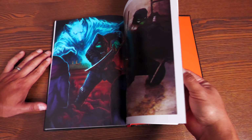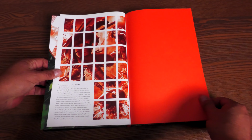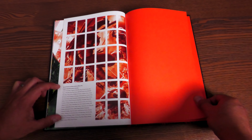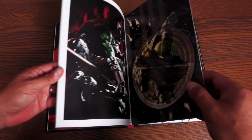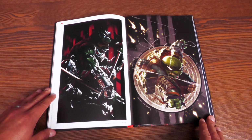So freaking awesome. This was one of their most popular stories. All the way in the back is where you're going to see the special thanks to the sellers who helped make this series a success. I had no idea there were that many variants. This is such a cool addition to the Last Ronin hardcover.